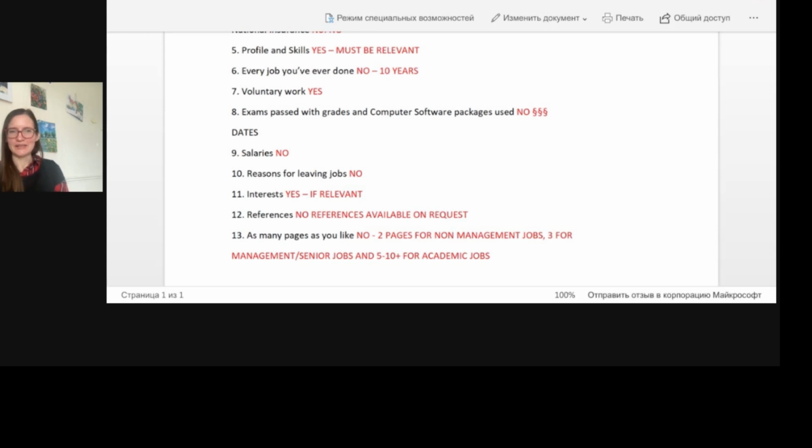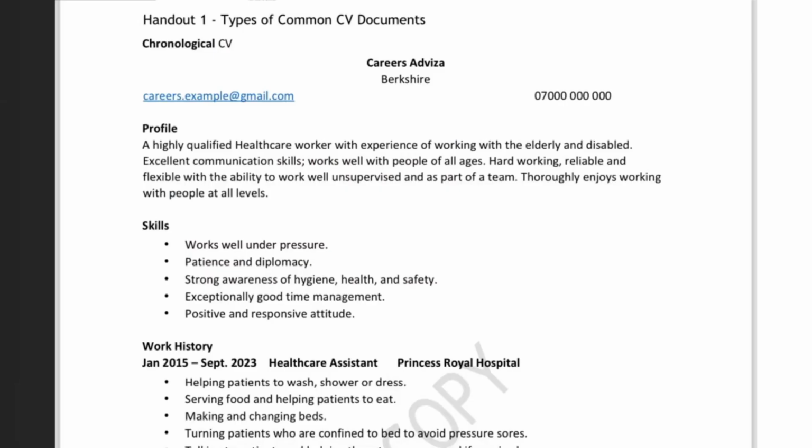Okay, I hope you understand what you should not include. Now I will show you how your CV should look. This is how your CV should look ideally. It should be simple. It should have bullet points. It should be clean.